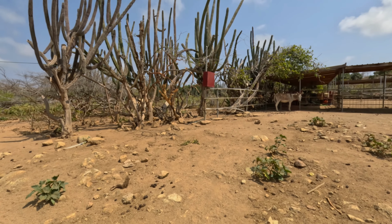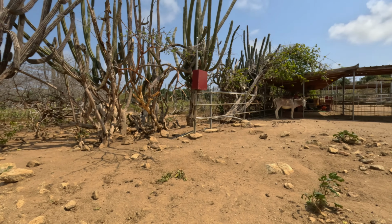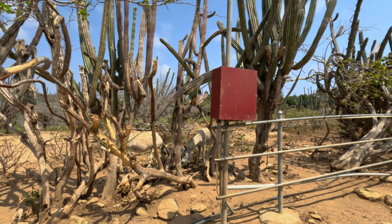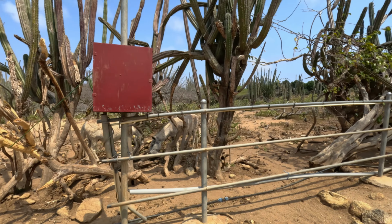And I've also included this donkey sanctuary in my previous videos. I do believe quite a long time ago when I had the secluded beach and the lionfish spot, and we stopped here also. And I always included it also in one of those free things to do here on Aruba. It's definitely a free attraction, you could say.